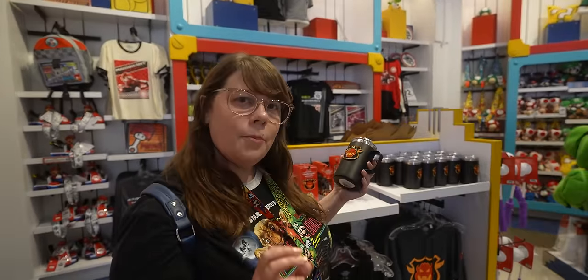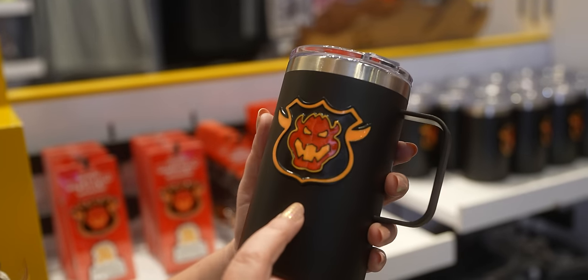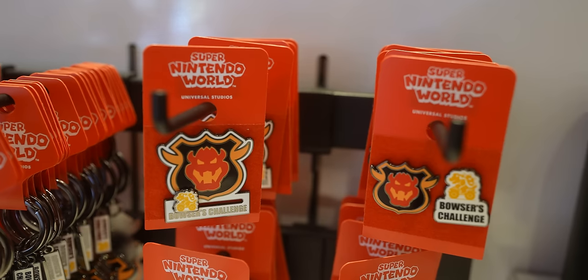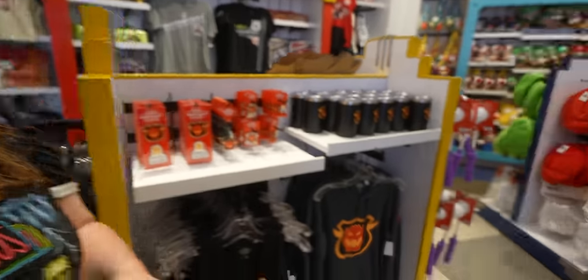Looks like there's a whole new Bowser collection too. I kind of like it. It's for Bowser's Challenge, which I'm not very good at, but I appreciate that they have merch here for it. It's like the only video game I can beat you at. It really is. You were good when we did it. I feel like we need a rematch.